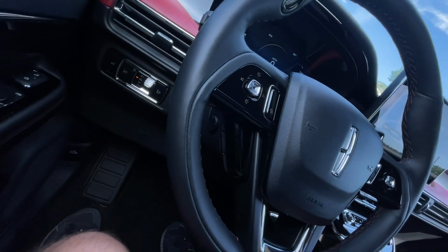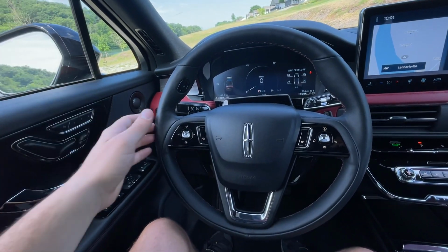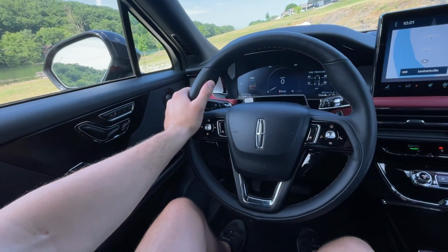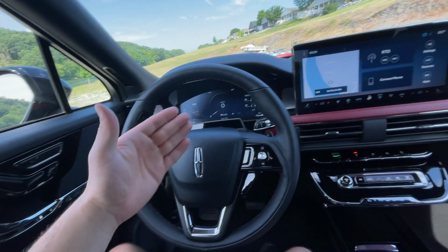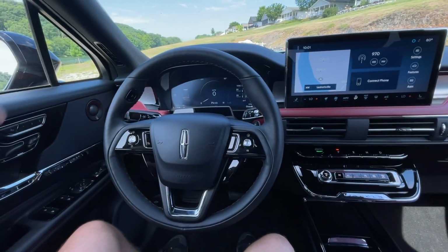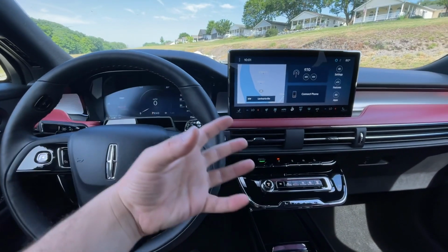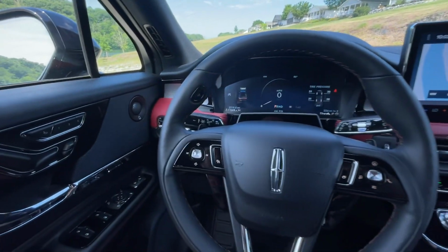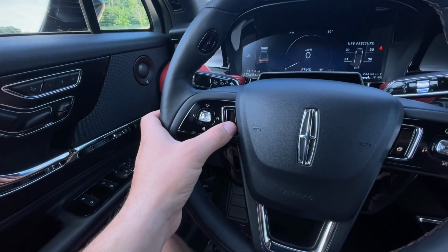Moving up to the steering wheel itself, it is very comfortable, and I like how the voice command button is right here where you'd place your thumb. I guess Lincoln expects you to be asking your car a lot of different questions. Now this works, you can change the channel, go to different audio sources, and you can just talk to it, which is really nice. And then of course you can also ask your device of choice that's connected to play whatever song you'd like. So that's very useful. And then over here you'll have your volume controls, and this is the cruise control button.